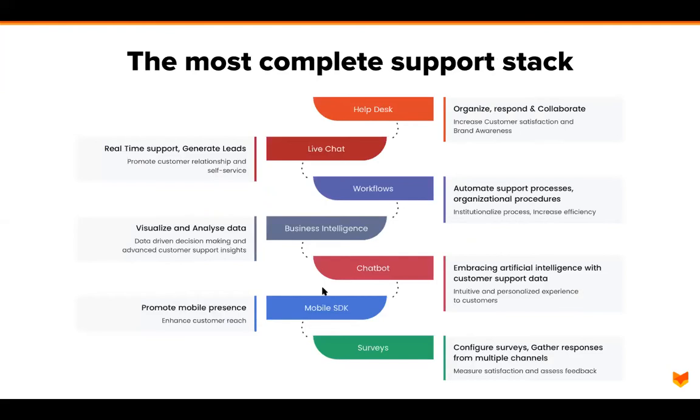And so our complete stack is this. Today, we're going to be focusing exclusively on the help desk, but our live chat, I promise you, is the best one on the market, and you don't have to believe me. You can take a free trial of that to test us against anyone. It's awesome. The workflows and the business intelligence are things that we've developed after our customers needed much deeper things to go cross-platform. And chatbots, something that flows logically out of our chat service, but it's automated.